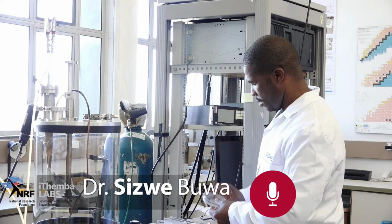At the very tip of Africa lies iThemba Laboratory for accelerator-based science, the largest accelerator facility in the Southern Hemisphere and the only cyclotron facility on the African continent. iThemba Labs offers unique research capabilities to local and international researchers. The Cape Town facility also produces radiopharmaceuticals for the diagnosis and treatment of cancer. iThemba Labs is where science comes to life, where real people are using science in various ways to impact the lives of every South African.